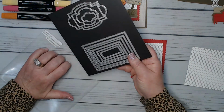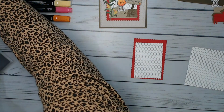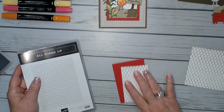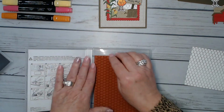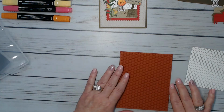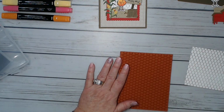All right. Now, when I stamp my larger backgrounds, I'm going to show you how I do it because I've seen people do it a different way. I prefer it this way, so I just want to share with you just in case it's a way that you think you would prefer. I take this out because it already has some sticky on it. I put it on my table. I take my mats away and I just put it right on my table.